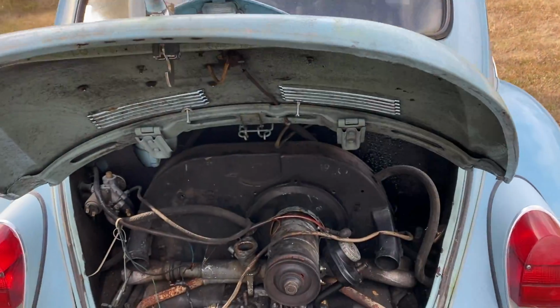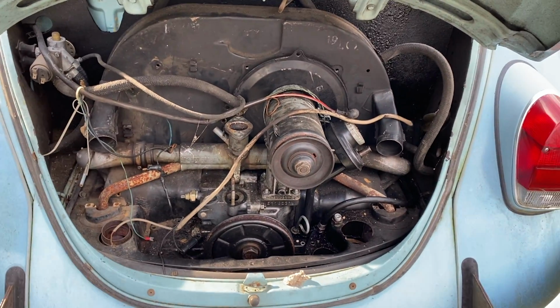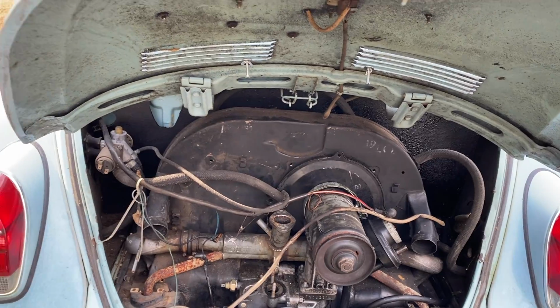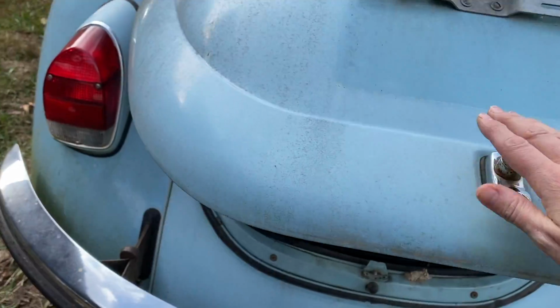You see, we were working on the engine, trying to figure out what the issue was. So there's a lot of parts to my car missing right now. So yeah.